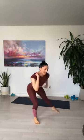Pull your shoulders back, let's work. Bam, tap, ha. Isn't it amazing that wherever you are in the world, we can all do this workout together? Yes. So let's use that energy, let's use that community, and work a little harder.